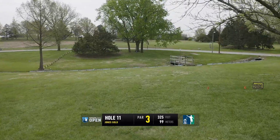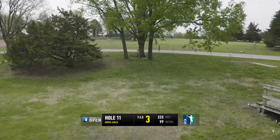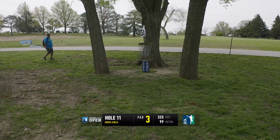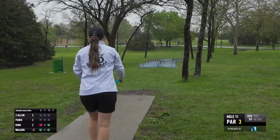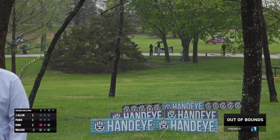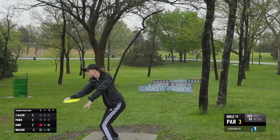About 40, 45 minutes. So the ladies are a little cold, but here they are at hole 11, the island hole. It's a pretty big island, but 325 feet. And that tree on the left is not a good place to be. And then the road on the right, definitely looking for a really straight shot. And it's very birdieable. Macy going with the Explorer. Great fairway driver. Oh, no. There is some low-hanging branches on that right side.